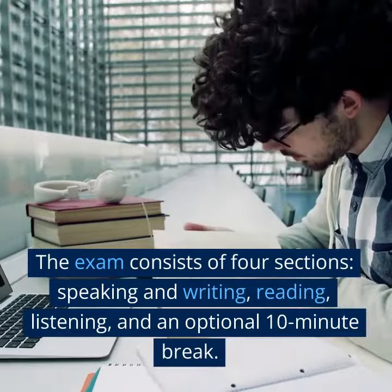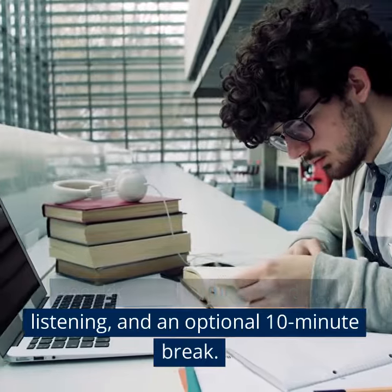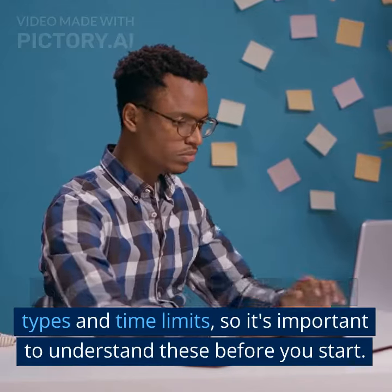The exam consists of 4 sections: speaking and writing, reading, listening, and an optional 10-minute break. Each section has different question types and time limits, so it's important to understand these before you start.